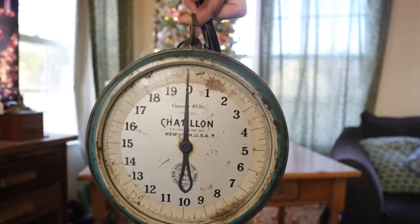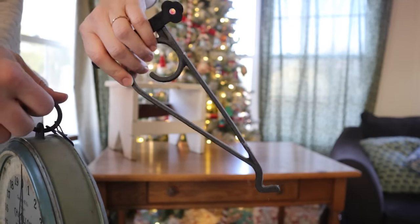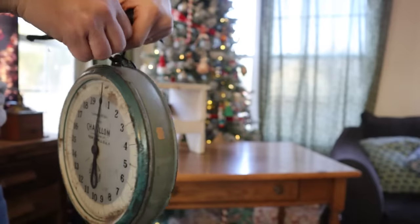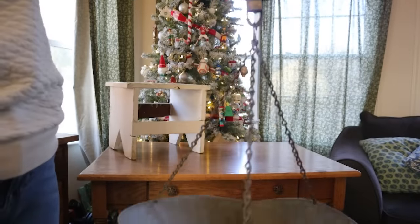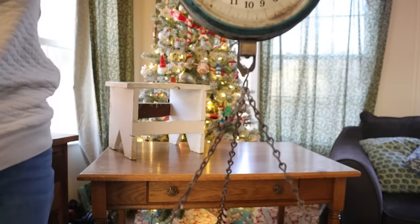And I only paid $30 for this. Can you guys believe it? They also included the little hanger that it goes on the wall. Obviously this one's not original, but it definitely does the trick. Now my real question is, do I sell this? I don't know. I don't know where I would put it in my house, to be honest.